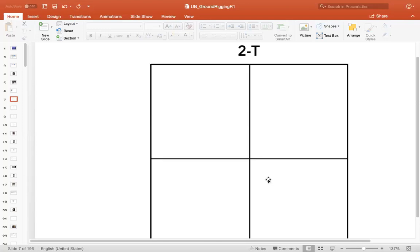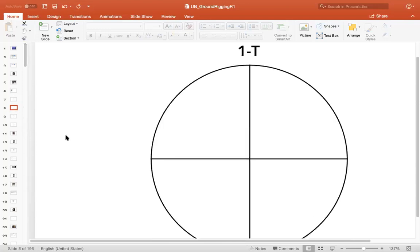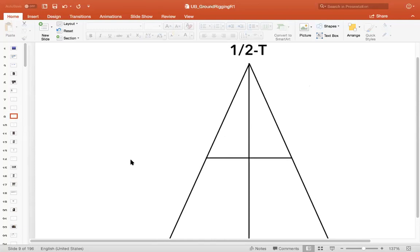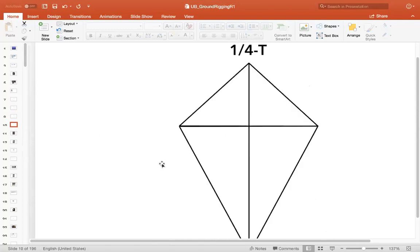Most of the people touring in the US, at least for the hoist markings themselves, what I'm going to show you is what is usually done. All right, so a square with 4 quadrants in it, it's a 2-ton. A circle, it's a 1-ton. And our little pyramid triangle is a 1/2-ton. And I think, yep, our kite is a 1/4 ton. Usually our little ProStar babies here.